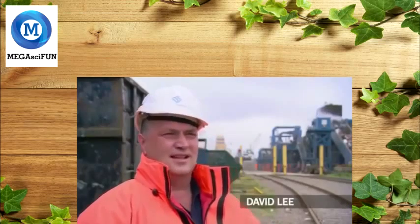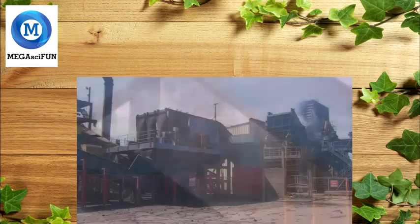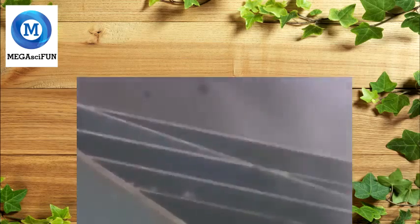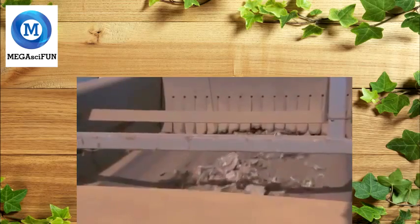We call it fragmentising. It's actually what they call a fragmentiser. So what happens, you've got a big hammer spinning round, and you've got a load of grids. So the scrap goes into the mill, the hammers come round, smash it, and eventually force it to a set of grids. And once they fall out the grids, the material is separated out.